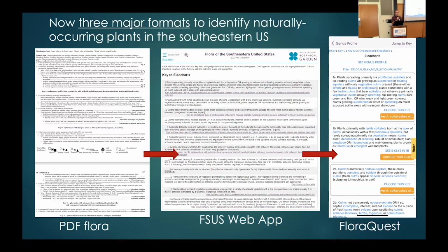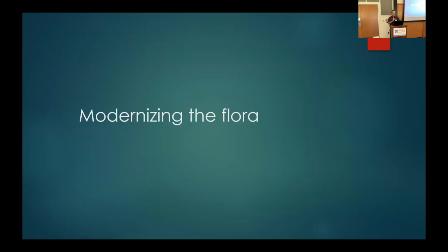And we've literally gotten emails from people saying, I don't really want to see the Flora in this format. The only way I want to see it is in a printed version. And other people say, I don't want to see it in the PDF version. The only way I want to see it is in a web app that's searchable. So of course, different people are going to prefer different things, right? So we're trying to meet those needs in many different ways at the same time.